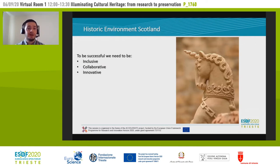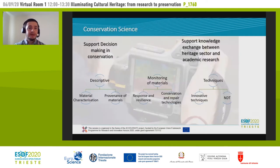To be successful, however, we need to be these three things. We need to be inclusive, we need to be collaborative, and we need to be innovative. I'm a conservation scientist, and through this, I'm part of a science team that supports informed decision-making for the conservation of building materials and objects to assist in the knowledge exchange between the heritage sector and academic research.